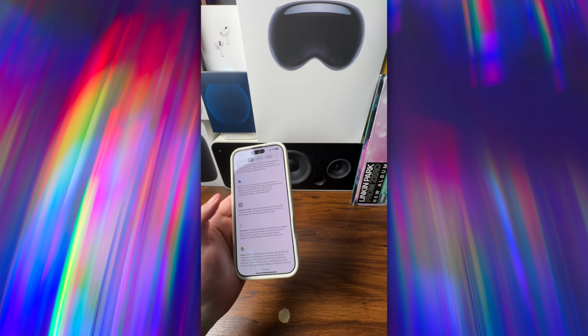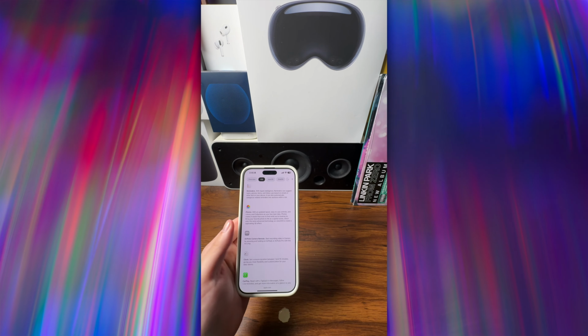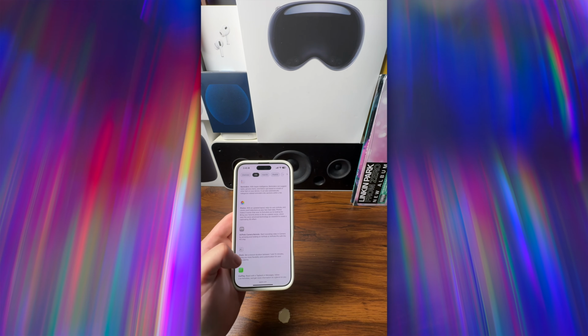Capture high quality audio during video conference calls and record in high definition in Camera with AirPods and AirPods Pro with the H2 chip. We've got AirPods camera remote. Start recording video with Camera by pressing and holding on AirPods or AirPods Pro with the H2 chip.